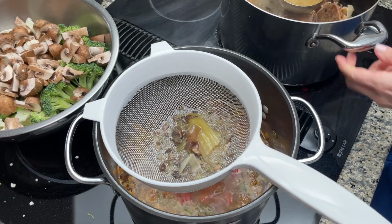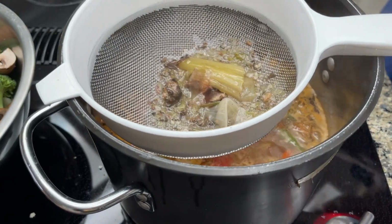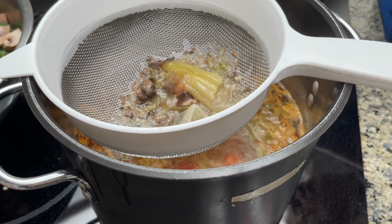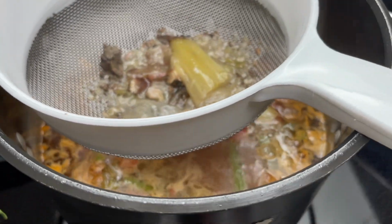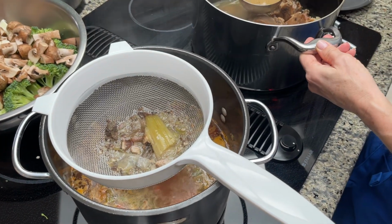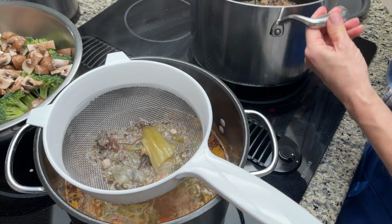But what I'm doing right here, I'm just adding the broth as it is, and then I'm going to scoop the extra fat that will collect on the top of our soup. As you can see, the broth is really fatty. There's a lot of flavor there, but we don't want all this fat. So for now, I'm just going to pour it in, and then later I'll come back and scoop it up.